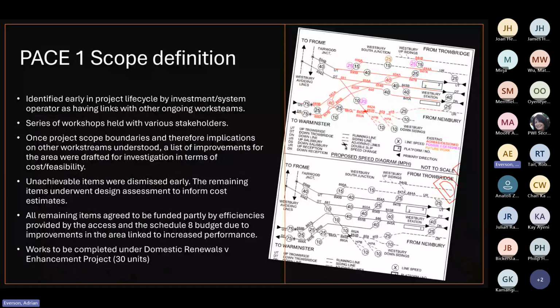So I'm just going to run through a bit of the scope to start off with from the Pace 1 team. So I'll go through some of the narrative that I've got on there as well, because it's easy. I've tried to highlight it a little bit. So identified early in the project life cycle, there was a lot of links with other ongoing work streams. There's a lot of cabling works being done in the area, and just general renewals. So many workshops held. This job probably started 2 years before Christmas 24, maybe a little bit before that in terms of planning. So once the project scope boundaries were understood, a list of improvements for the area was drafted for investigation in terms of cost feasibility.